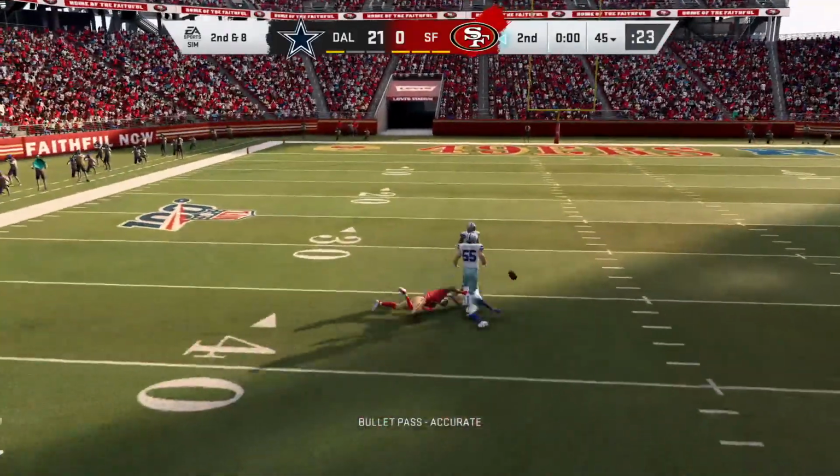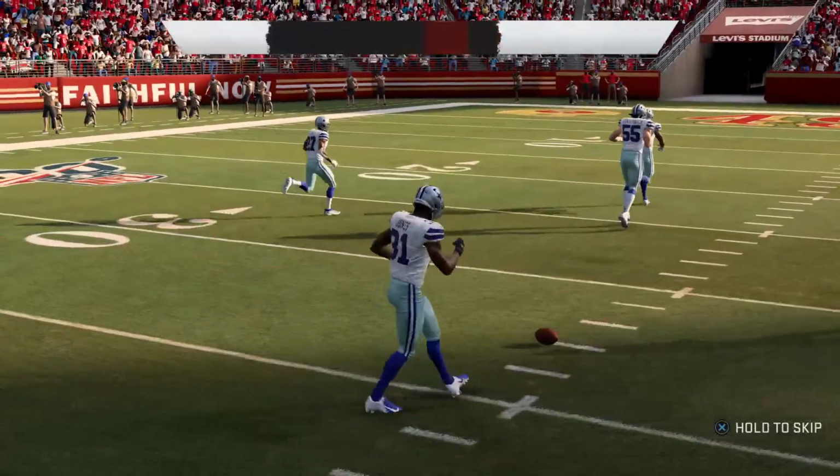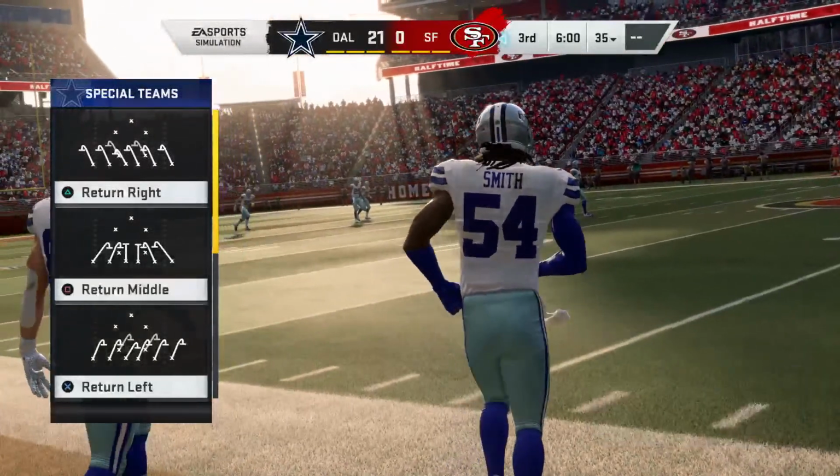From the 45 on 2nd down, Garoppolo. So we reach halftime. You want the 3rd quarter already? No problem. Let's do it.